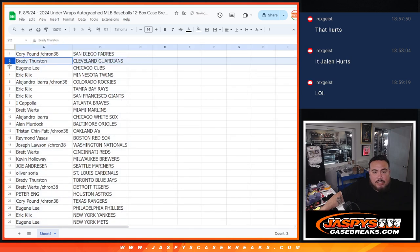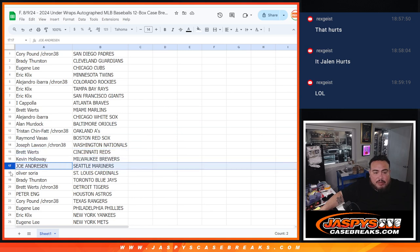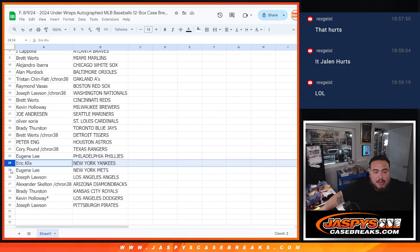All right, so Corey with the Padres, Brady with the Guardians, Eugene on the Cubs, Eric with the Twins, Alejandro with the Rockies, Eric with the Rays and Giants, I with the Braves, Brett with the Marlins, Alejandro with the White Sox, Alan Murdoch with the Orioles, Tristan with the A's, Raymond with the Red Sox, Joe with the Nationals, Brett with the Reds, Kevin with the Brewers, Joe with the Mariners, Oliver with the Cardinals, Brady with the Blue Jays, Brett with the Tigers, Peter with the Astros, Corey with the Rangers, Eugene with the Phillies, Eric Clicks with the Yankees, Eugene with the Mets, Joe with the Angels, Alexander with the Diamondbacks, Brady with the Royals, Kevin with the Dodgers, last ball Mojo, then Joe with the Pirates.